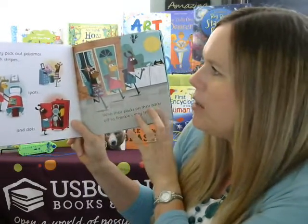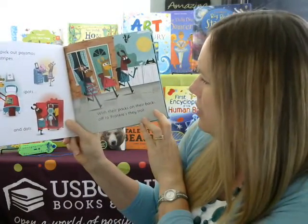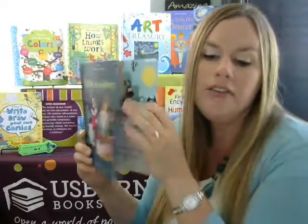Here's part of this book. "They pick out pajamas with stripes, spots, and dots. With their packs on their backs, off to Frankie's they trot." So very fun and interesting.